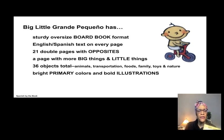Well, Big Little Grande Pequeño has, first of all, a sturdy, oversized board book format. It's not going to be a flimsy book that doesn't really hold up, and it's not a tiny book that's, muy pequeño, difficult to see. It's a sturdy board book. It has English and Spanish text on every page. So there is an English version, and you can buy that by itself, but the Spanish English version is easy and simple to look at. So that's one of the features.